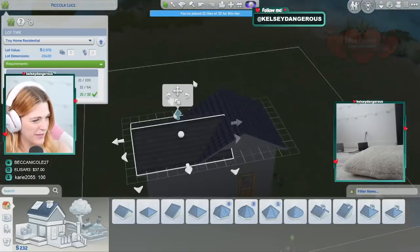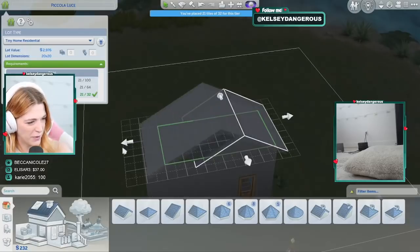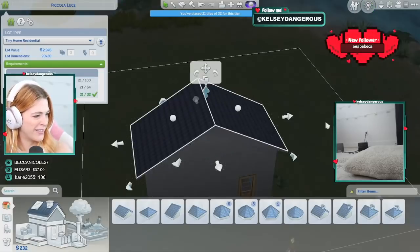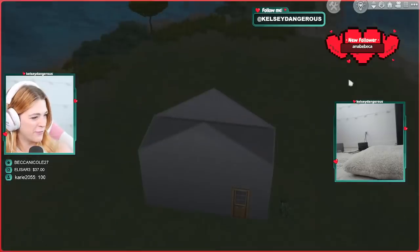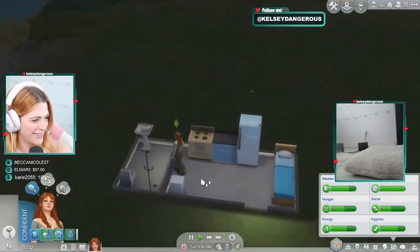I don't know if I made this better or worse. Honestly, I don't know if we need two roofs. But maybe we'll just keep the one. I'll try to make it cute another episode. Today is not the day for making this house cute. All right? It's just making it functional right now.